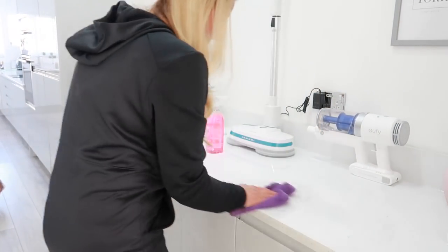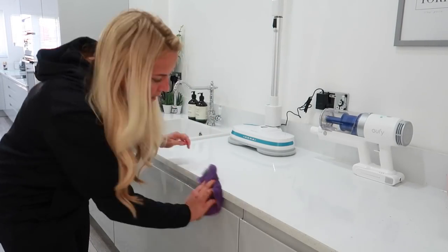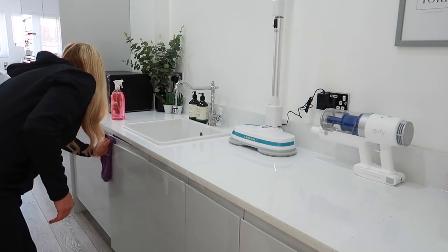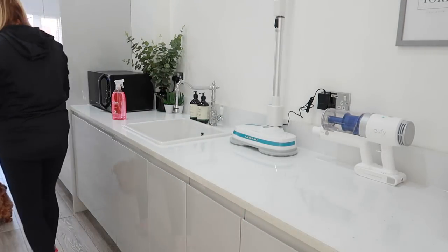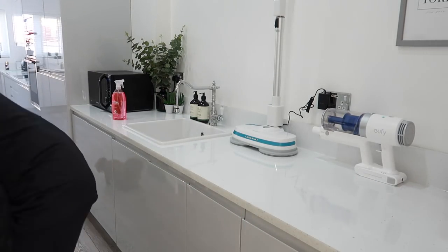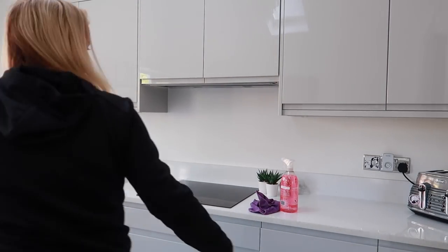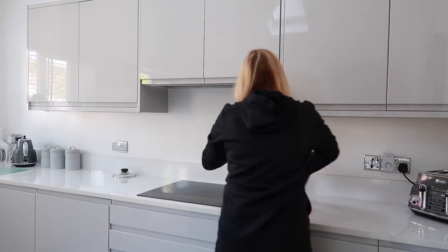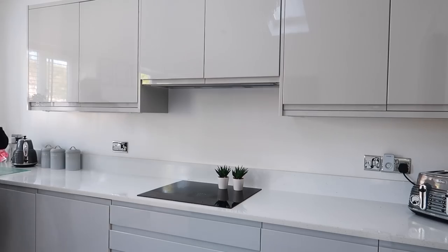I've missed it so much because it really is effortless cleaning, and I've had mine for almost 2 years now, and I really do struggle to be without it because it really is effortless. If you struggle with your back or you have joint pains or anything like that, I highly recommend the Airpower Glide, because all you've got to do is basically guide it and it'll do all the cleaning for you.